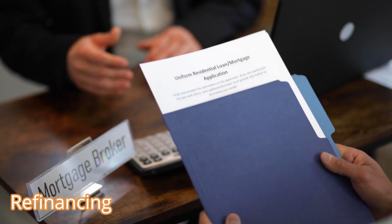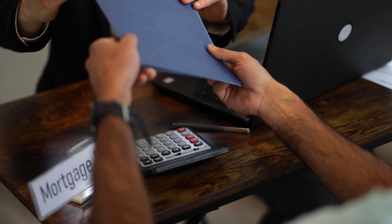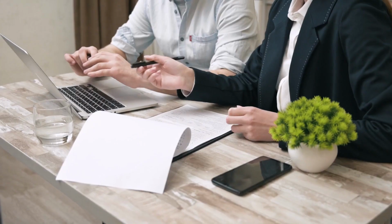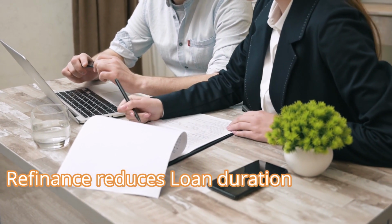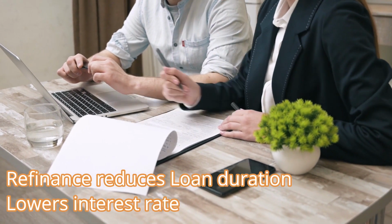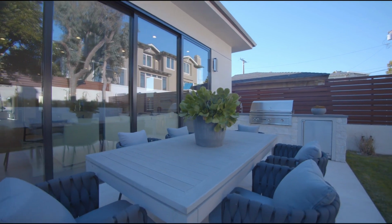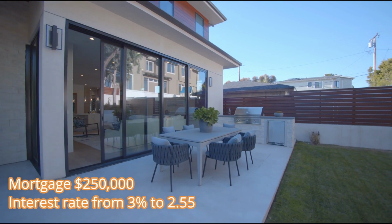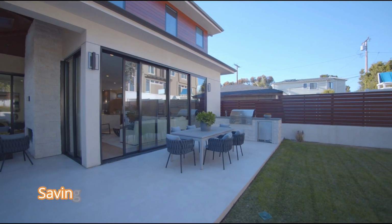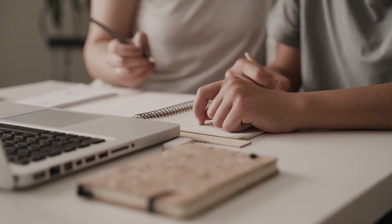Refinancing at a time when mortgage interest rates are falling is another strategy you can use to lower your monthly mortgage payments. You could believe that refinancing your mortgage is in your best interest because it shortens the loan's duration and lowers your interest rate. By way of another illustration, if you had a mortgage of $250,000 and managed to lower it from 3% to just 2.5%, you would save almost $25,000 in interest over the course of the loan.